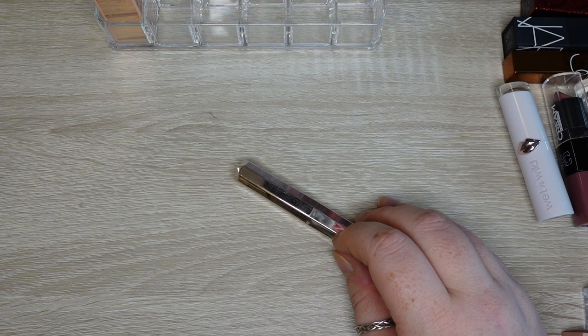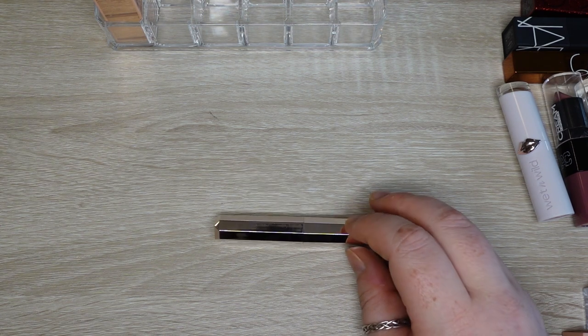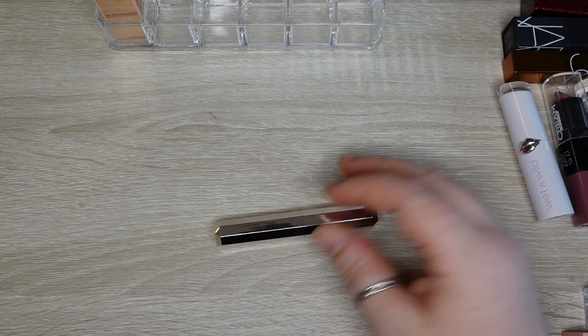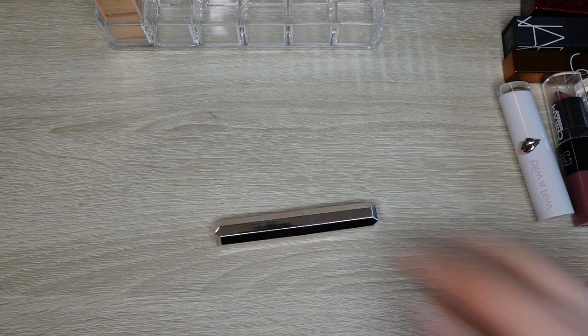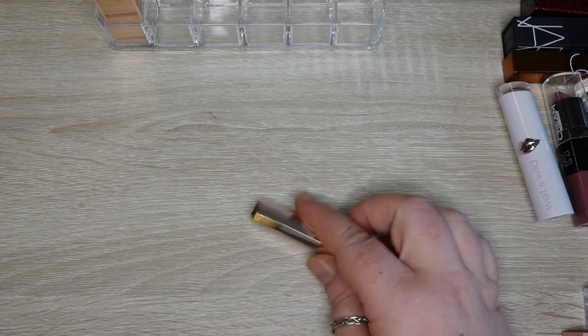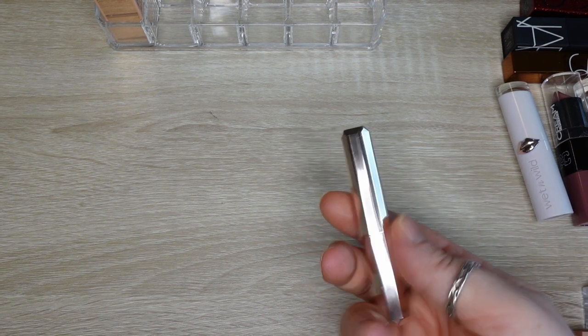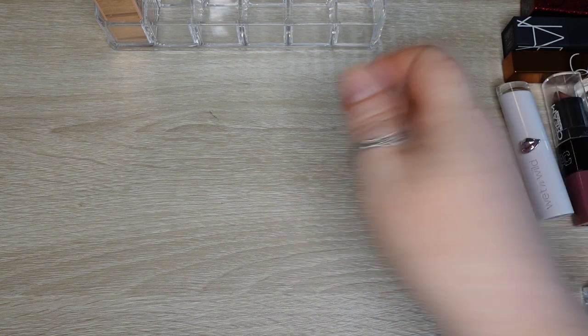It is very like moussey matte. That's how I describe it. It's a moussey matte formula, and it's very comfortable and very long wearing. It's just super pigmented, sometimes too pigmented, that it almost bleeds into my lip lines, like above my lip lines, regardless of liner. I feel like it kind of moves. So it's not my absolute favorite, but it's just comfortable. It's cool. I wouldn't buy this again, because there's nothing in that whole launch other than this shade that I would touch.